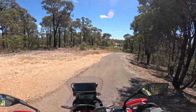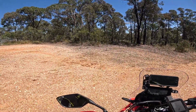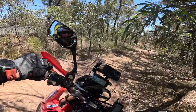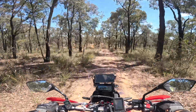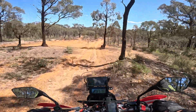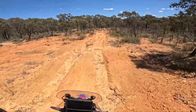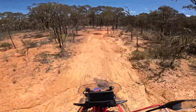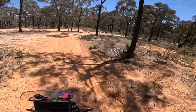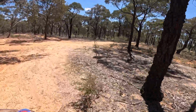Now, where's my tracks go here? Been a while since I've been up here. This area in here, you can see it's red. Oh, if it's wet, if you want to learn how to ride mud, come here. She's crazy slippery.